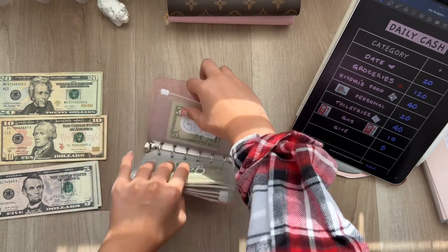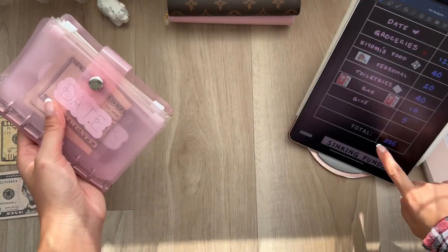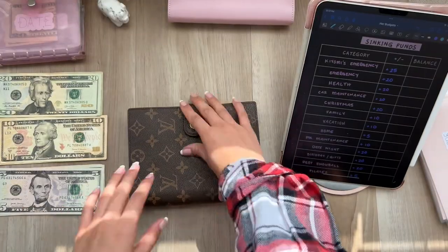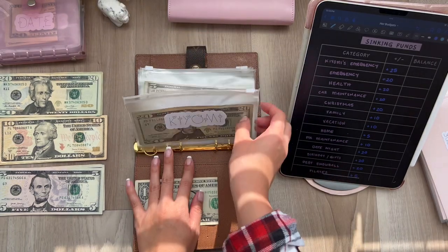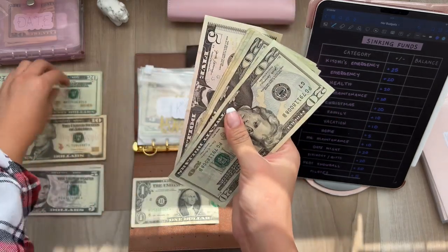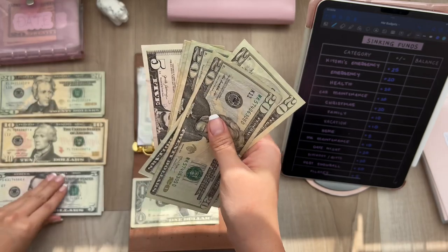Okay, so that is all for our daily cash. That was a total of $255, you guys. So we'll move into our sinking funds. And of course, as always, we'll start off with Kiyomi's emergency. That's getting $25 this week. So I'll take a 20 and a 5.